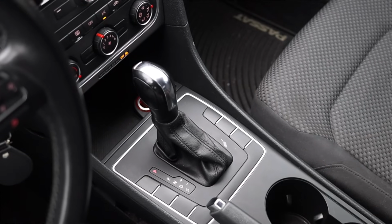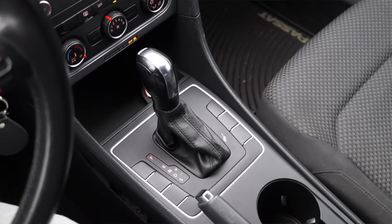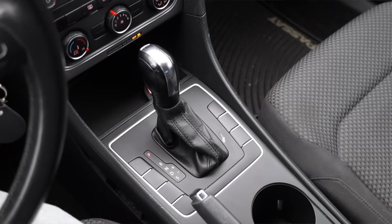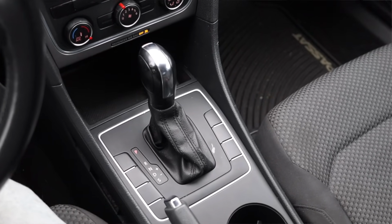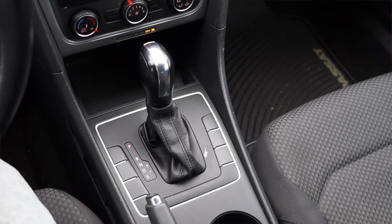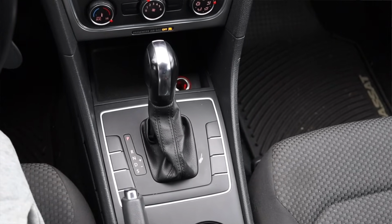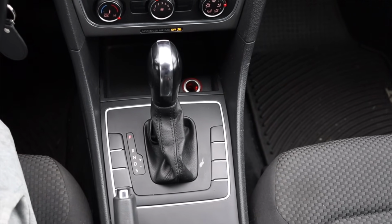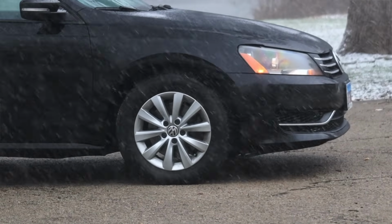Like I said, paired to it is a 6-speed automatic transmission. Now, the upper trims, the more performance-oriented trims, would come with the 6-speed DSG or dual clutch transmission. This is not that. This is a standard 6-speed, and so it doesn't have anything to prove. It's a little lazy. It hunts a little bit, but I'm not shocked by it. Last but not least, of course, the Passat is front-wheel drive.